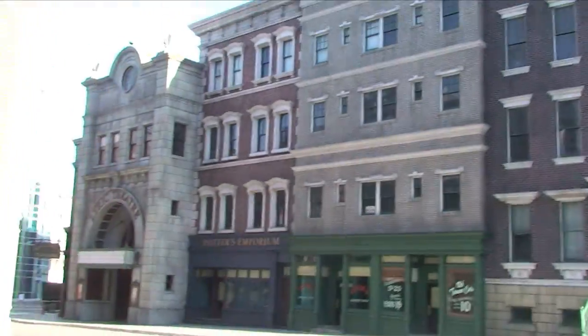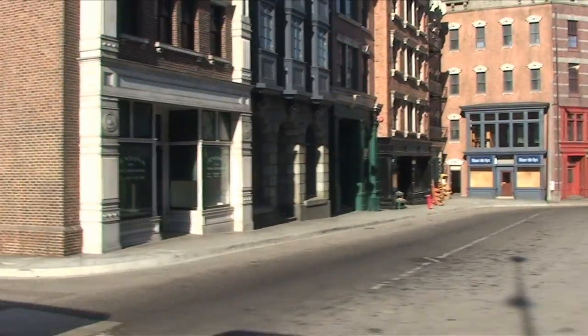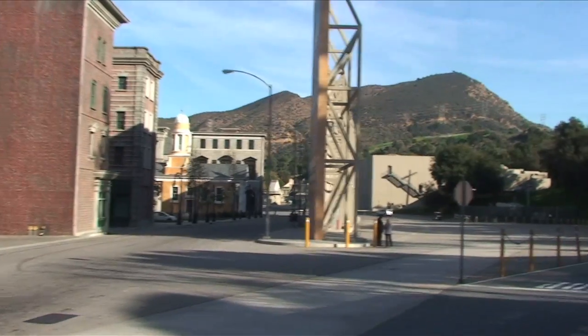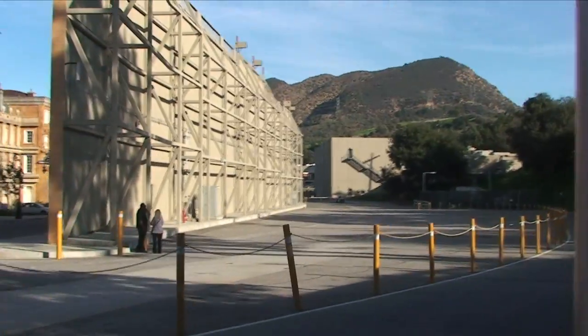Here on your left, you'll see a little bit of the New York Street, considered one of the most filmed locations in the entire world. We're going to be taking you around our metro sets and then back through into the heart of some of them here today.